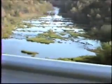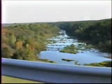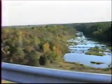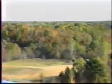This is what we call the Narrows below the Pine Creek Dam. You can see there's some color in the trees, but the color is still a week to 10 days away from being at its peak. However, the contrast between the leaves coloring and the green of the pines does show some color.